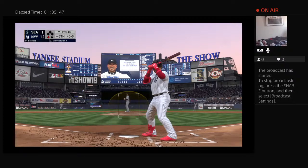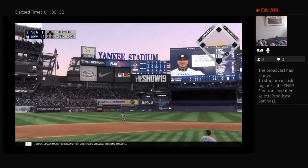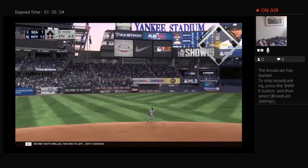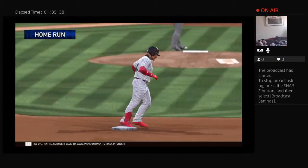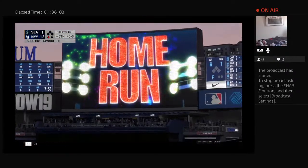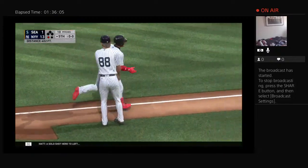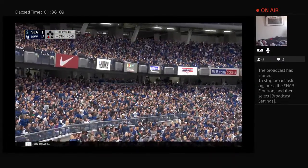Next for the Yankees. In now, Eric Logan. Here's another one that's drilled. This one to left. Santana looks on. Gone. Back-to-back jacks. A solo shot here to left, his second of the game, as this lead got even wider.